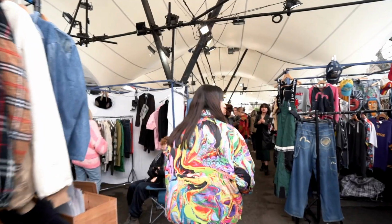So once you've walked all the way down Portobello Road, you get to where the main market is, and this I think is where all the best vintage stuff is. Let's go in and see some heat.